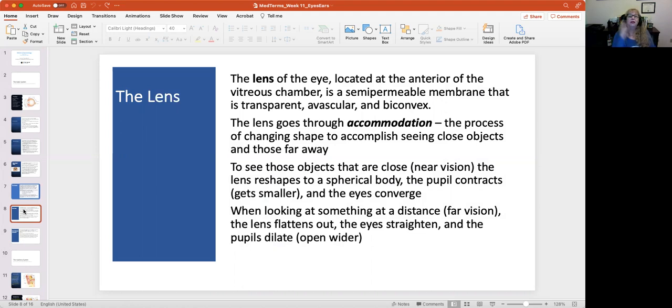All right, now you have the lens of the eye, located at the anterior of the vitreous chamber. Anterior, the front of the vitreous chamber, and that's that big white part of your eyeball. Isn't that weird? Okay. And, you know, a lot of people think that the lens is right here, the front, where you might put a contact lens, okay? But it's not. The lens of the eye is actually in the middle, all right?